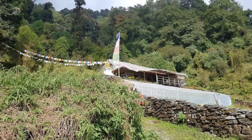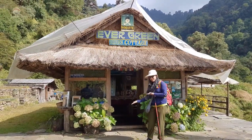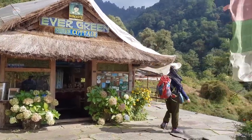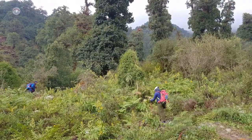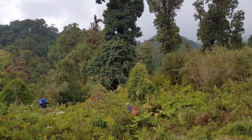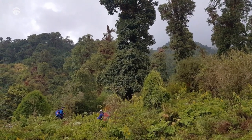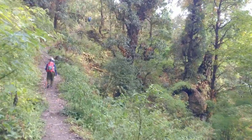After crossing the river down below, we come across this lovely cottage. We enjoyed a hot cup of tea and had a good time here. It is a lovely place. It is a gradual uphill hike from the cottage through the forest towards Upper Chistibu.